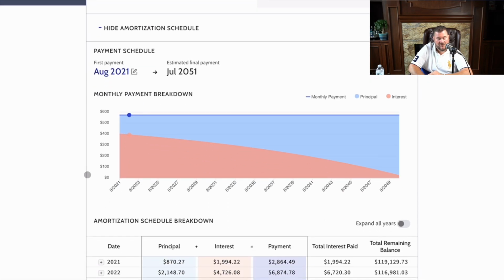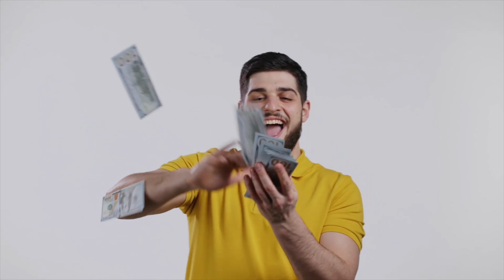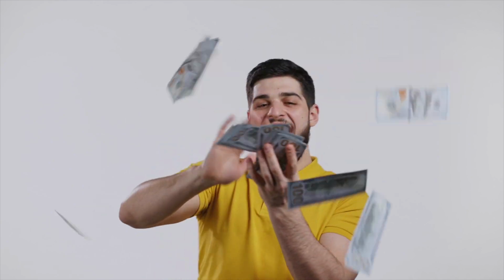Here's a breakdown of your amortization schedule. Up here in the blue, you have principal. This means every month you have a payment that is going directly to your payoff. The interest is what the bank gets to keep. So see this gradually over time, the chart goes down and it gets in your favor. You're paying off more principal than you are interest.